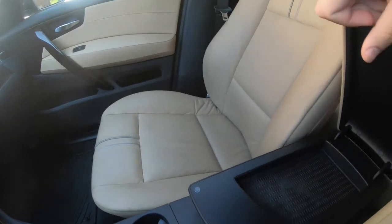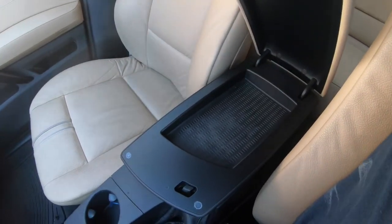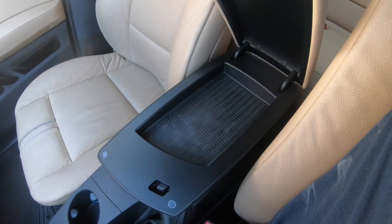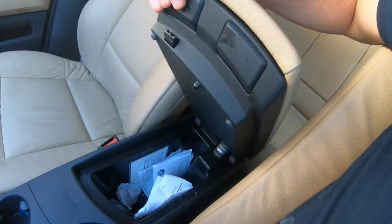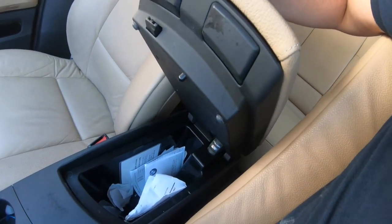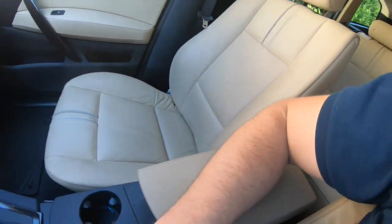This middle area is pretty cool. You get some storage right here, so you can lift the top panel up and put some pens and paper and things like that in there. And then if you push a second button here, if you can see that, then you get a much bigger compartment where you can store things.